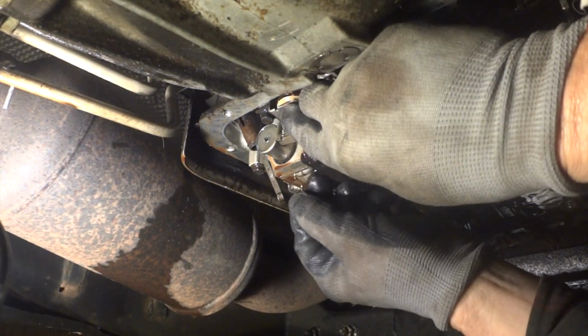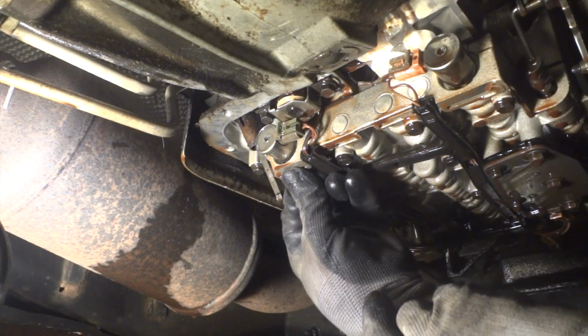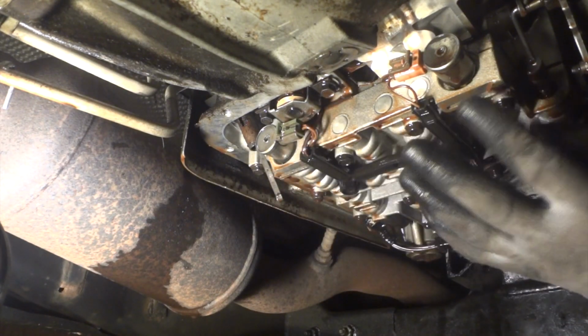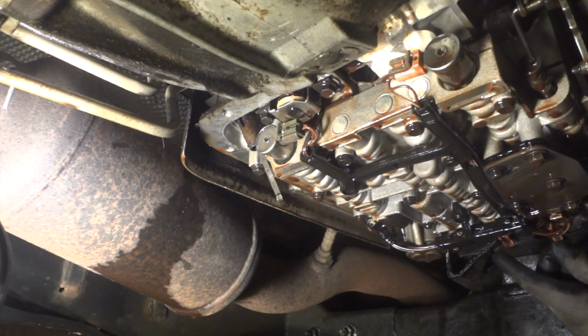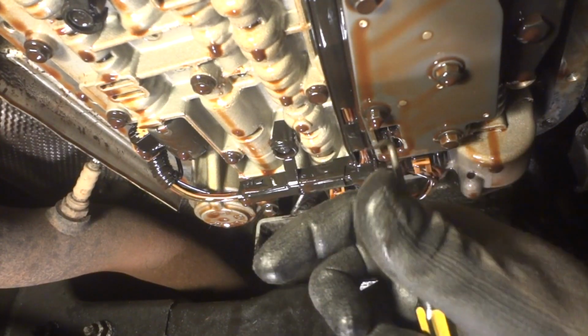Alright, so let's go ahead and get this in our $800 Trailblazer. And it snaps right in. So there's our new one. Like I said, I'm going to change all these out later. I just want to verify and see what's going on with this transmission. Now we got to do the 2 in the back here, A and B. Alright, let's go. Ouch. The little thing's sharp.